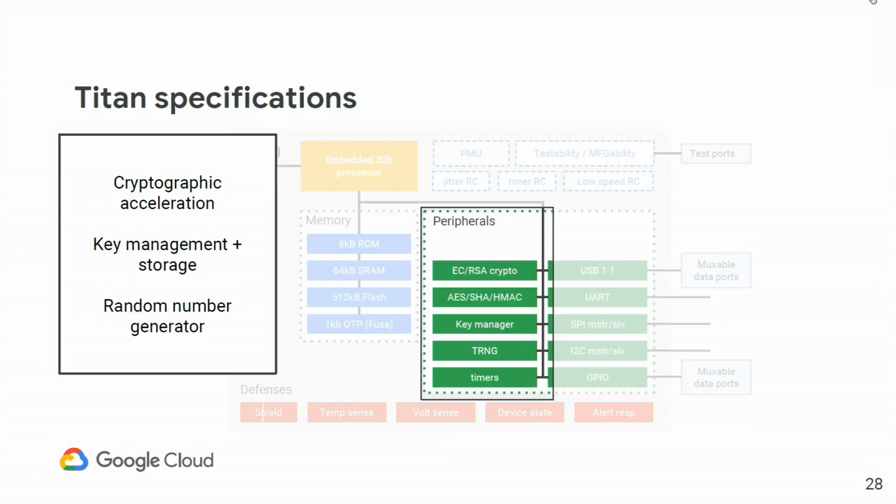In the middle here is a list of the cryptographic elements that we are using to offload the processor to do some of the more secure computations. The elliptic curve and RSA is like a big int accelerator unit. We have AES, SHA, and HMAC for encryption as well as hashing. We have a dedicated key manager unit, which is used to create the identity that we'll talk about in a few slides. And then the extremely important random number generator, which was a custom design that we made because the random number generator is so important for the device to be able to do not just random activities, but also create its identity in manufacturing.